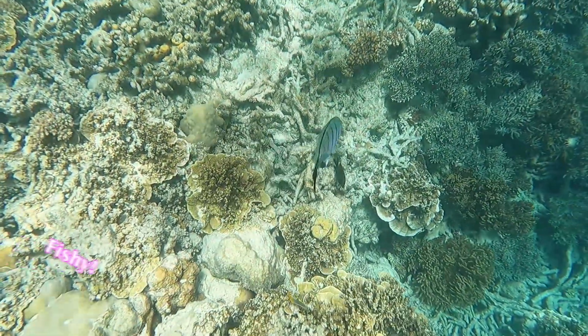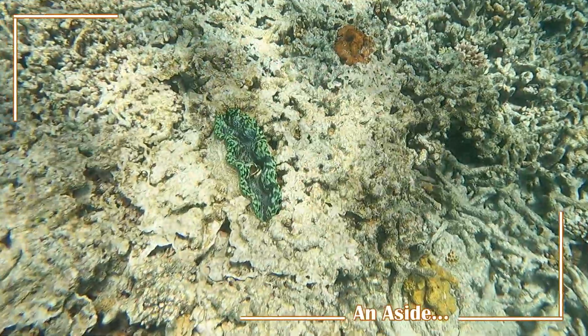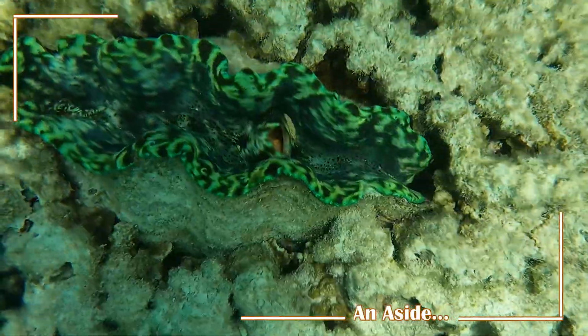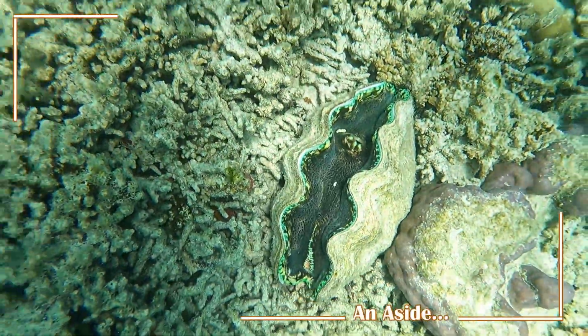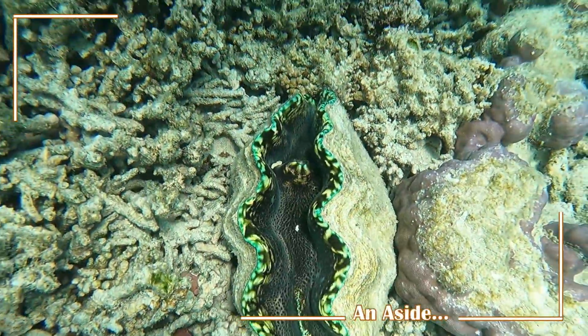Continuing last week's theme, we're going back to the Great Barrier Reef. This one is the giant clam. You can't really tell from the picture, but it's really, really big and super beautiful. I've seen it at the aquarium. It's just really a treat to see.